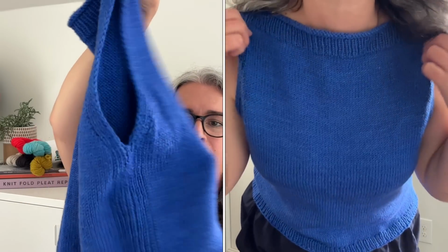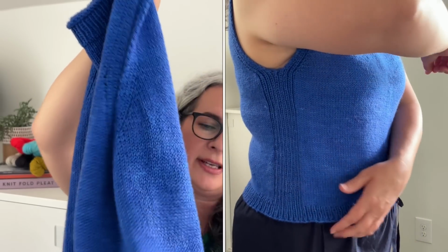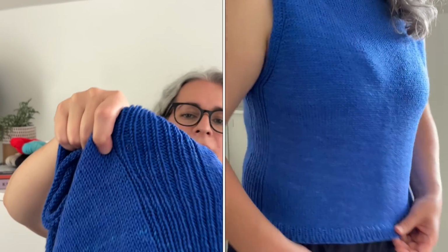I also enjoy the little side panel here. That gives it a little bit of interest, and also because it's ribbing, it will help accommodate fit because of that ribbing there on the sides.